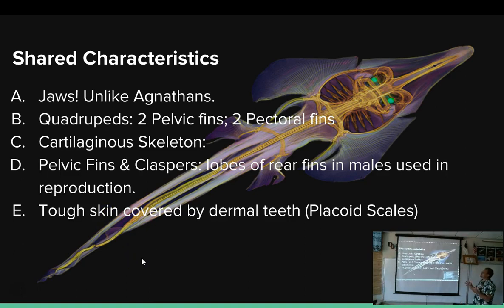So, shared characteristics. What makes something a member of the Chondrichthyes class? First of all, they have jaws. Unlike agnathans. The word agnatha means no teeth, no jaws. These have jaws. They're quite famous for jaws. As a matter of fact, there are movies named after their jaws.